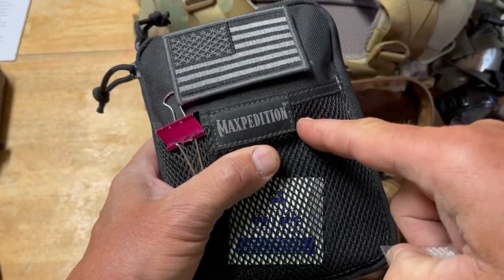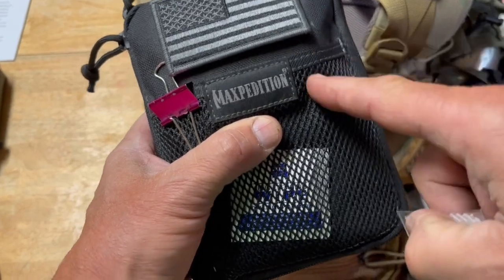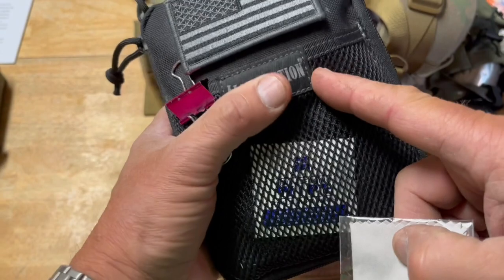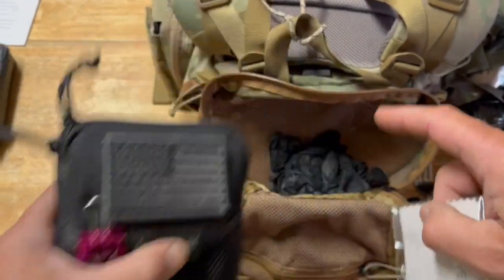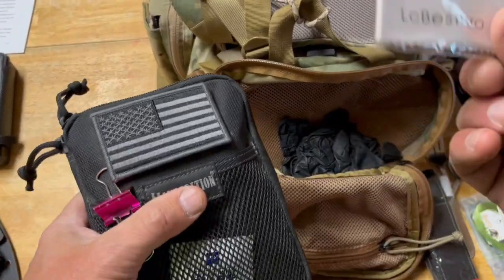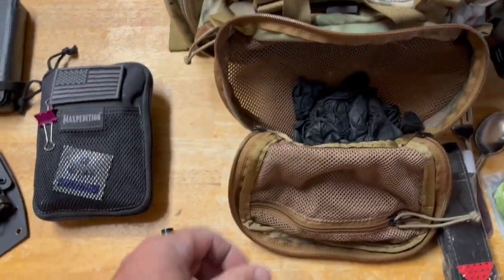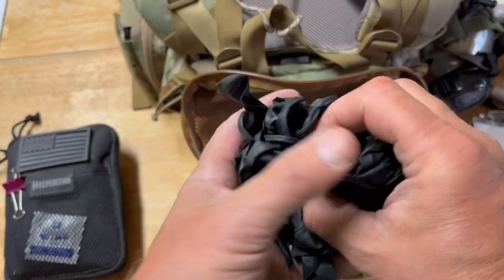Keep your extra pair of reading glasses in here and have them in a case so that they don't get destroyed while you're throwing this around from one trip to the other, because this one gets used a lot more than this one will get used. Okay? An extra lens cloth, always good. You can use it for other stuff as well. And then rubber gloves, and these are nitrile.